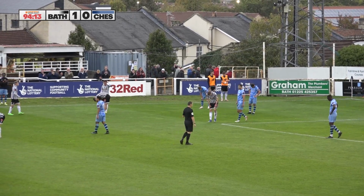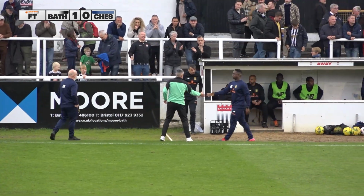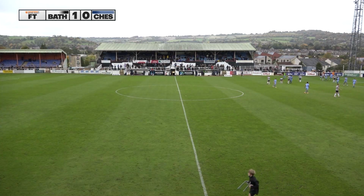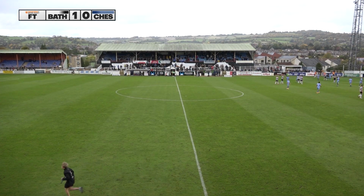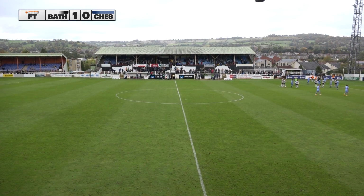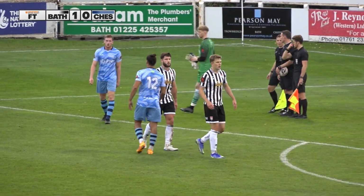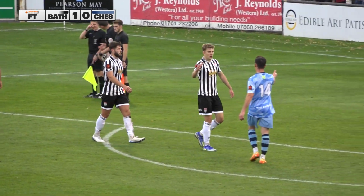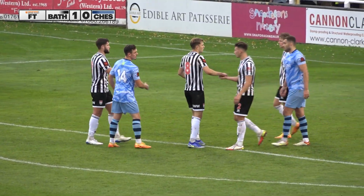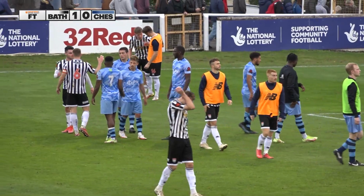Finishes here at Twerton Park. Bath City 1, Cheshunt 0, Cody Cook penalty. 15 minutes from time separating the two sides, but you have to say, particularly on that second half display, it was a 3 points that Bath City deserved. Definitely, yeah. While City haven't really worked Rose in the Cheshunt goal, they've been much the better side for much of the 90 minutes and deserved the 3 points.